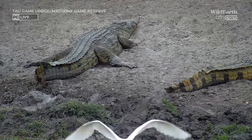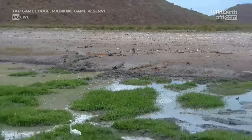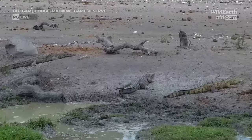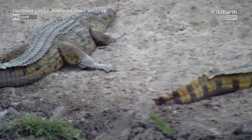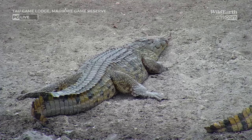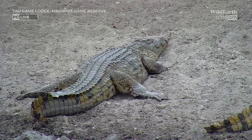You can see the webbing between the toes of that nice crocodile with its back to us. Very, very adept at paddling through the water and, of course, propelling themselves along with that rudder-like tail. Now, we have got absolutely no hope of out-swimming a crocodile. Even somebody as talented as maybe a Michael Phelps, an Olympic gold medalist swimmer, is not going to outperform a crocodile.